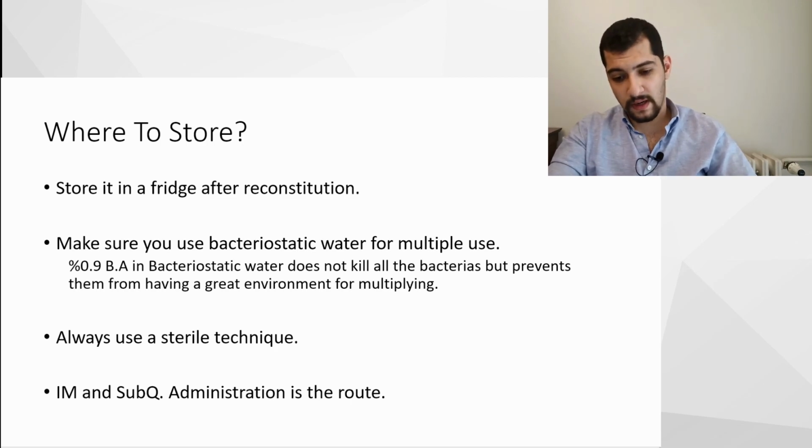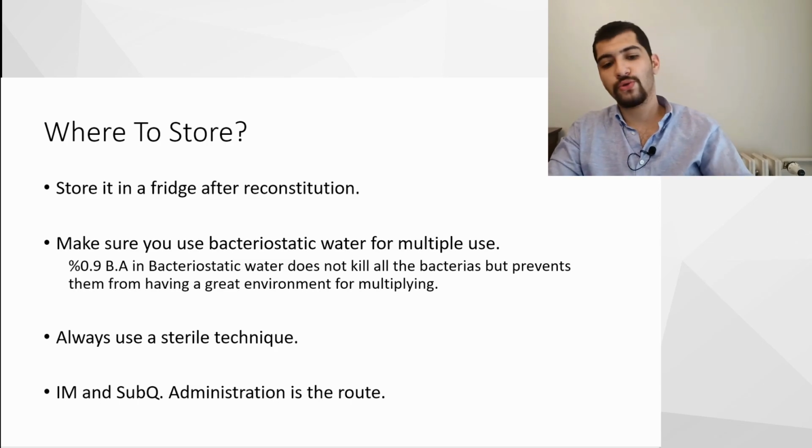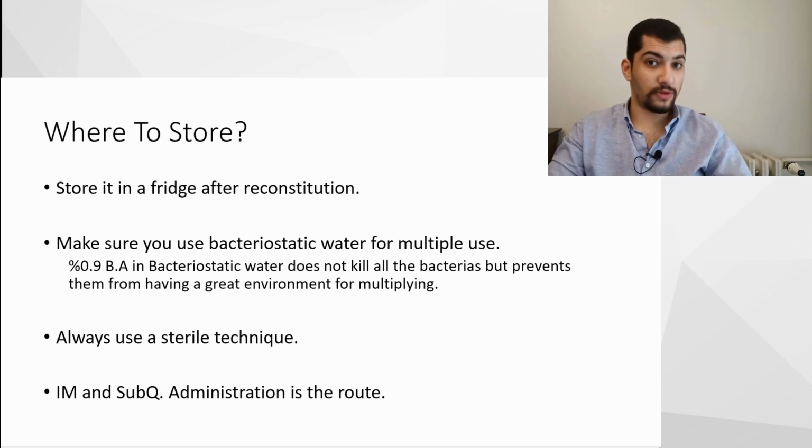There are also some other products that are bacteriostatic, such as bacteriostatic 0.45% saline or bacteriostatic 0.9% saline. So always make sure you use a sterile technique. You definitely don't want to get an infection or irritated, red, hot, super painful to touch skin.